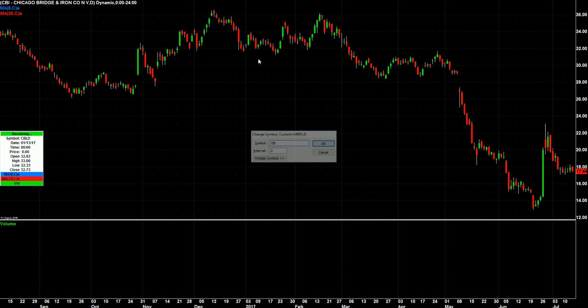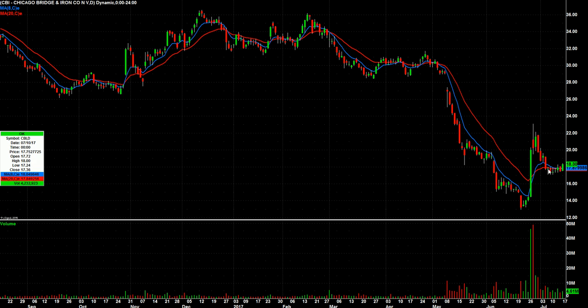A couple more. CBI seems to have found support here. Went sideways after this huge move, pulled back sideways for about a week. Failed to break out here. Looked like it was rolling over, and then right back up near the recent high. So I think this one might be up from here. Let's watch CBI tomorrow for potential long.